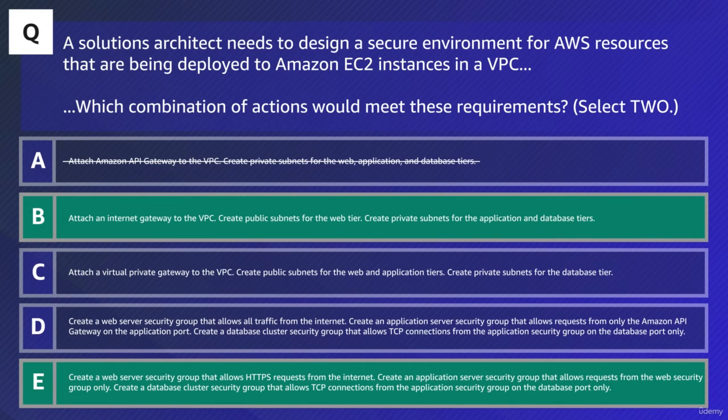And while this does provide a method for the web tier to be accessible from the internet, it does not secure the application tier. And response D seems very similar to E at first glance, but looking deeper into it shows the response is another distractor. The suggested security group is more open than the requirements request. The application security group is attempting to utilize API Gateway again, and as I stated earlier, this service is not a solution for the requirements.